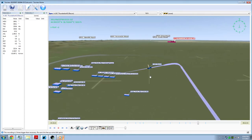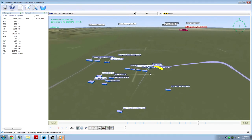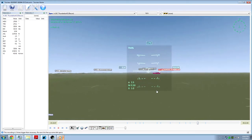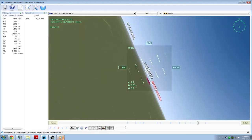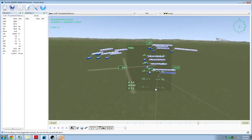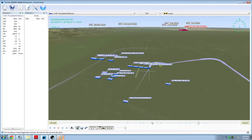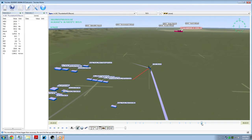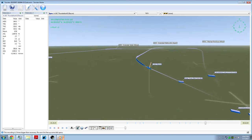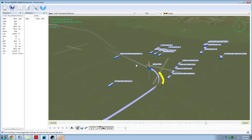Rolling in, 10 degree dive angle, rockets away, good target, flares, and turn level turn, safe escape maneuver. Watch it through the HUD, looking for a 10 degree dive angle, and we're a little steeper than that, but not too much. And good rocket on target, safe escape. Come back to the external. Turning in, and rockets away, flaring. And turn level turn.